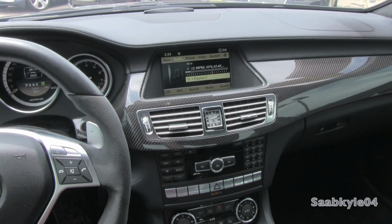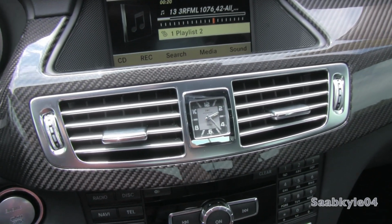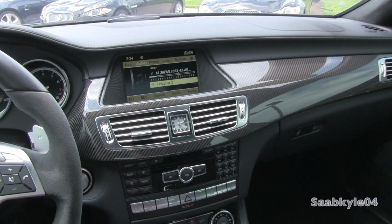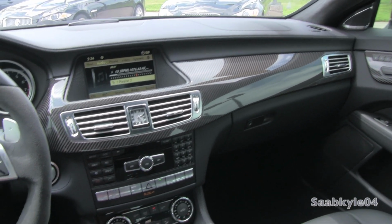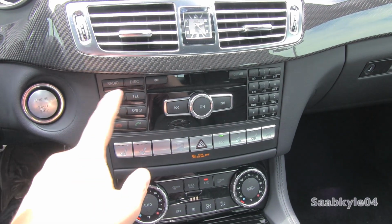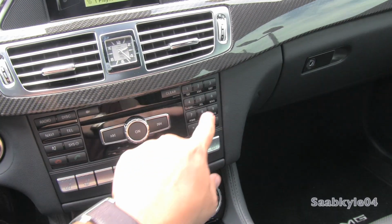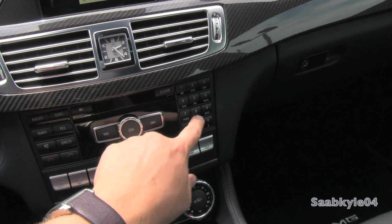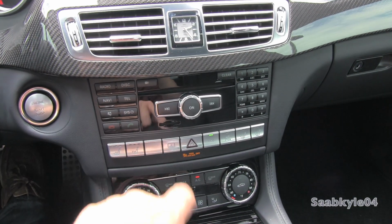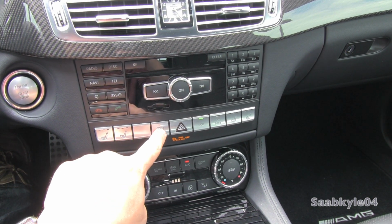As we come down the center console, the center air vents are adorned in an aluminum housing with an elegant analog clock located front and center. The beautiful carbon fiber extending the length of the dash. And down below, you have your shortcut keys for your command system for radio, disc, and more, on-hook and off-hook buttons for your telephone. You can store your preset stations over here or use this as an integrated dialing pad. CD changer located in the dash as well as an SD card input.